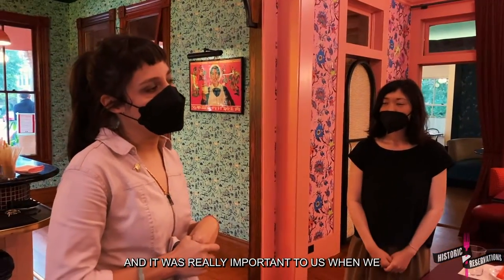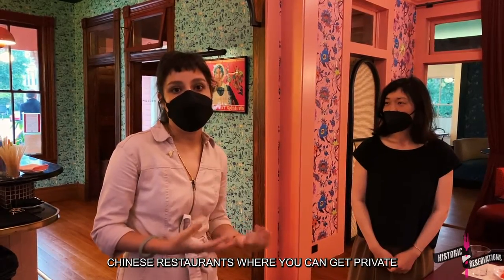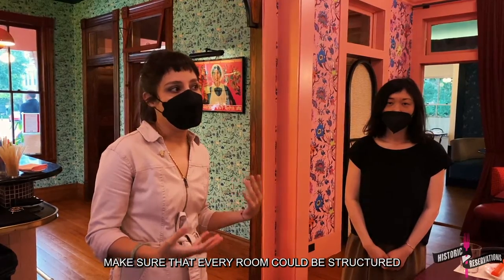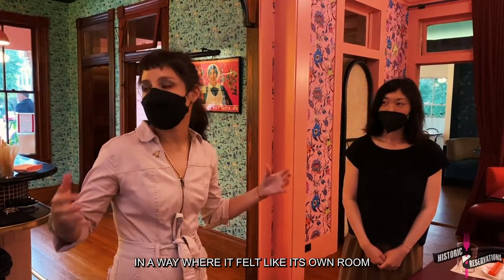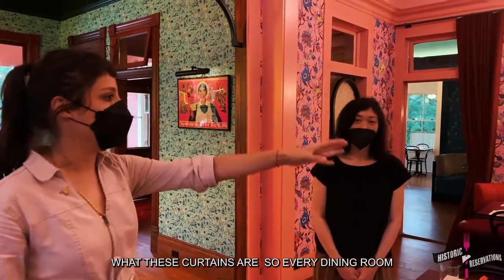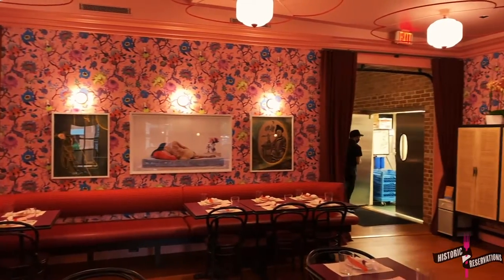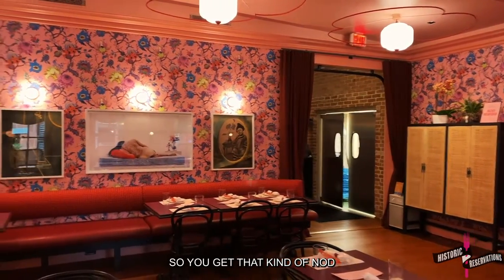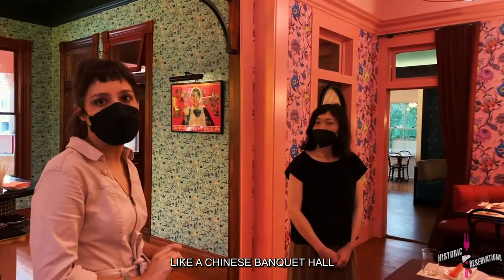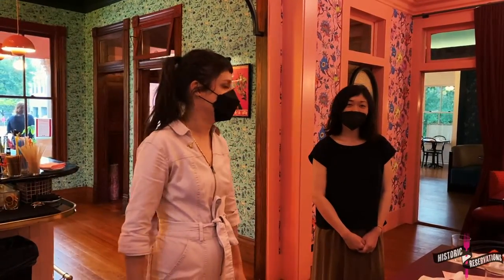It was really important to us when we designed it. At really traditional Chinese restaurants, you can get private dining and private events. So we wanted to make sure that every room could be structured in a way where it felt like its own room separated from the other rooms. That's what these curtains are, so every dining room can be separated and you can have private events. That was also a nod to a traditional dim sum restaurant or Chinese banquet hall, with all the curtains.